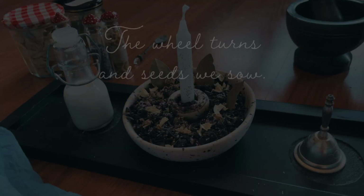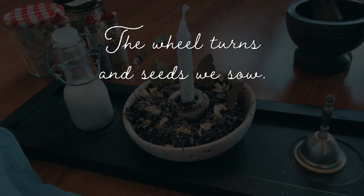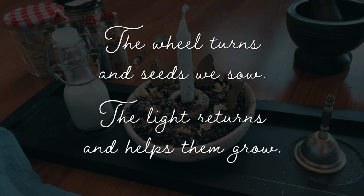Because the goddess Bridget is the goddess of creativity and poetry, I at this point would like to recite a poem in her honor. The wheel turns and seeds we sow, the light returns and helps them grow. Feel free to write your own.